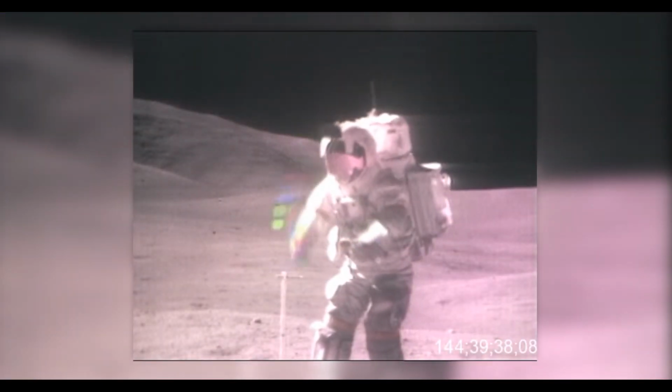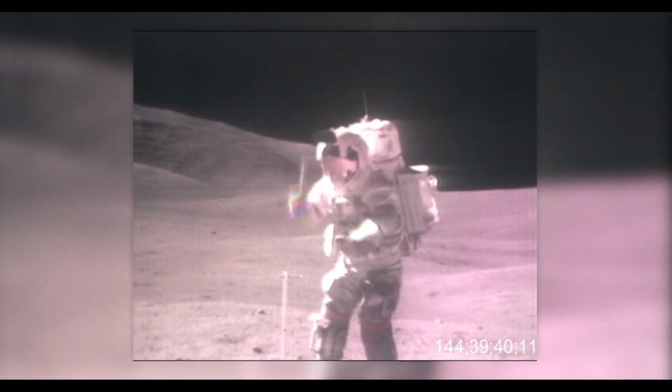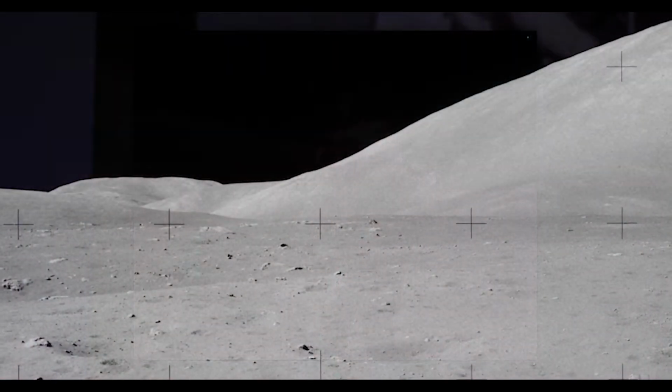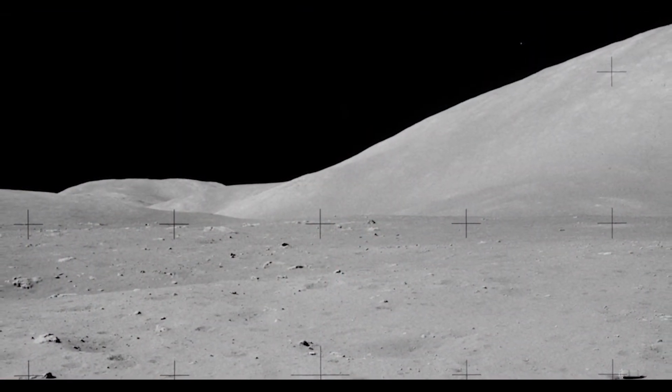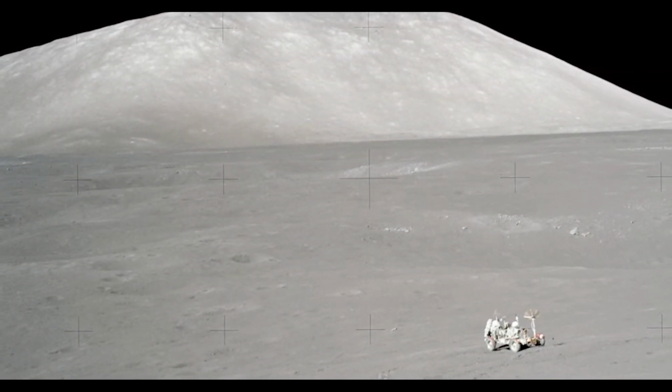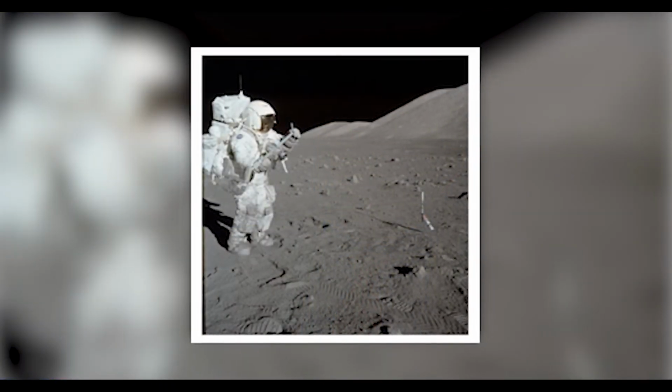And this was a double drive tube. And Gene Cernan hammered this double drive tube into the surface of this landslide deposit that was derived from the South Massif. And the lower portion of this drive tube was placed within this core sample vacuum container that was sealed on the surface of the moon.